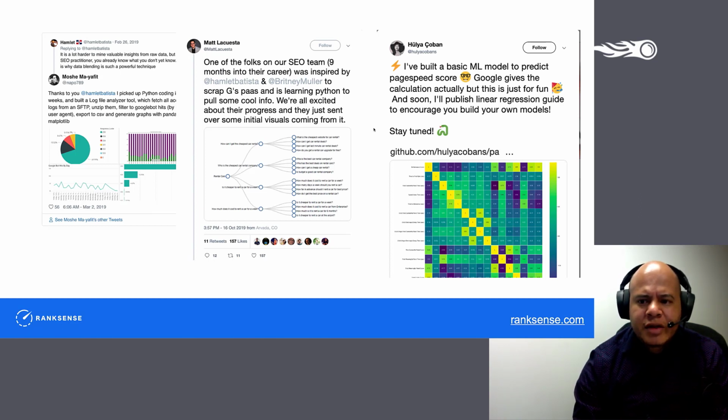Julia came up with this machine learning model to predict the page speed score for different sites. It's incredibly powerful stuff that is coming from the community, right?